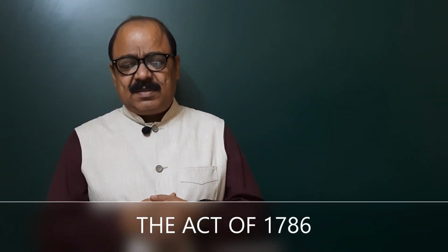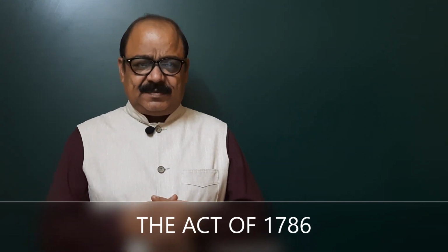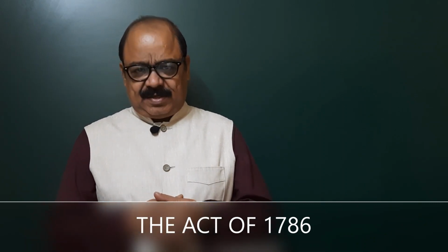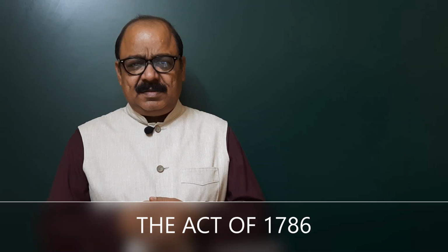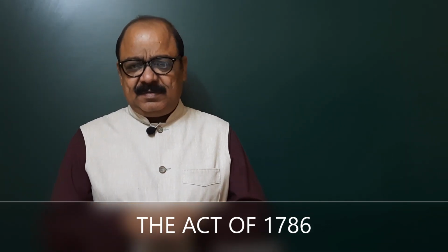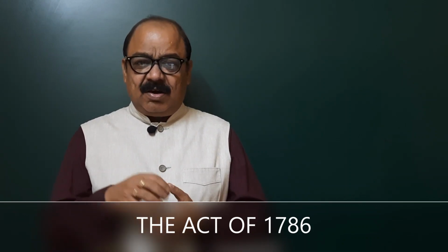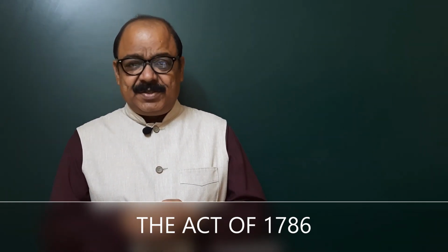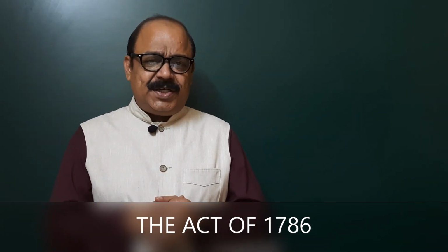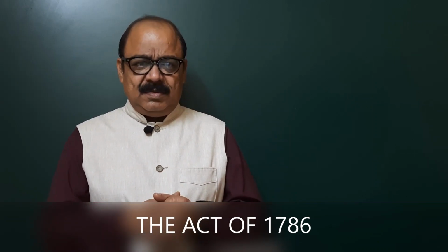Next stage was the Act of 1786. By this act, an effort was made to establish the control of the Governor General on the Council of the Governor General. And the Governor General of the East India Company was given power to overrule the decisions of the council.